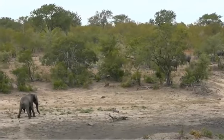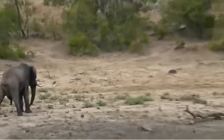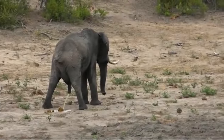Have a look at what's happening over here. That male elephant is just having a toilet stop, getting his feet out of the way.